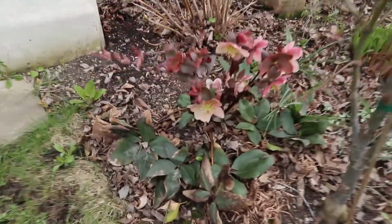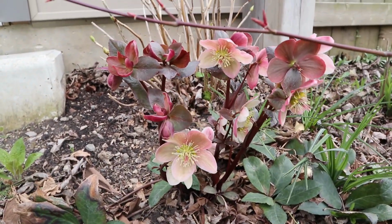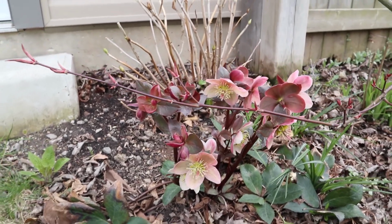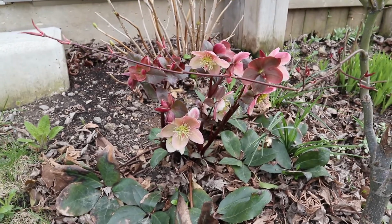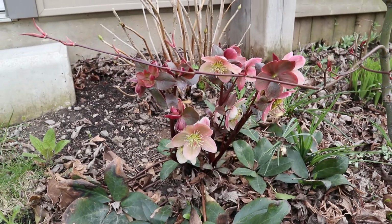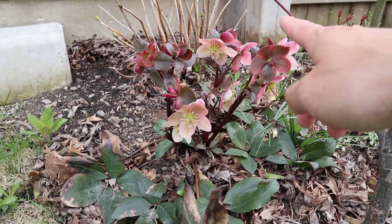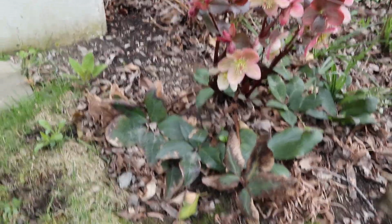We have a beautiful Hellebore here. This is in year 2 in my garden. But with Hellebores, I like to buy Hellebores that are already flowering. So I head over to Northland Nurseries and I only grab Hellebores that flower, because I know that they are mature enough to hopefully flower in my garden next year.